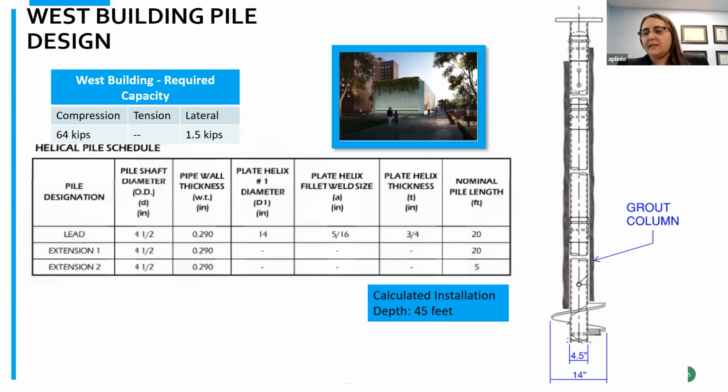So for the western buildings, this is the lower capacity building, or the only 2-story building. Again, we're trying to achieve the 64 kips compression, 1.5 kips lateral. And we came in and designed a 4.5-inch diameter shaft with a 14-inch helical plate drilled to 45 feet with a grout column around it.